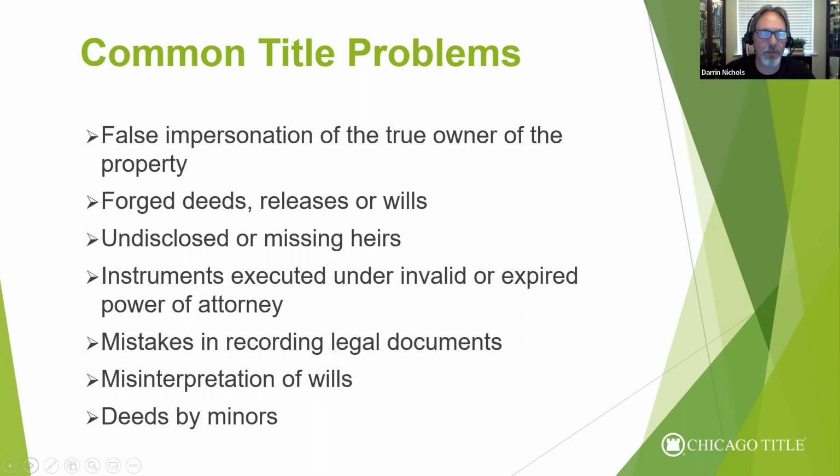Typically when we find problems with signatures and forgeries, it's sons or daughters, uncles and aunts, parents, things of that nature that are forging the documents. So you have forged deeds, releases of wills, undisclosed or missing heirs, instruments executed under invalid or expired powers of attorney. These are some common problems. Mistakes in recording legal documents.